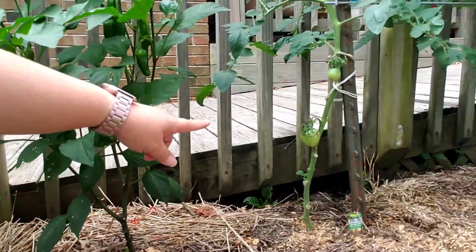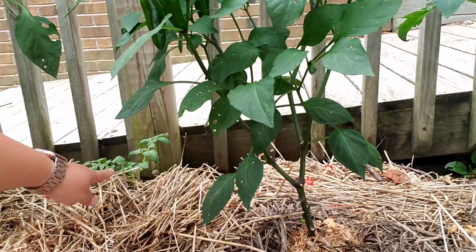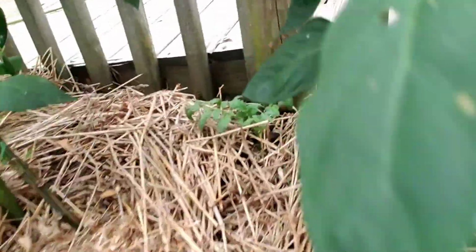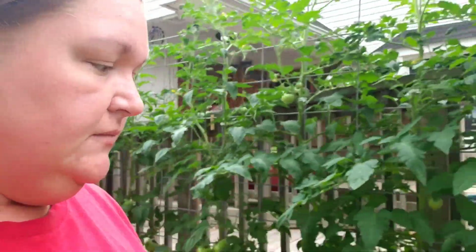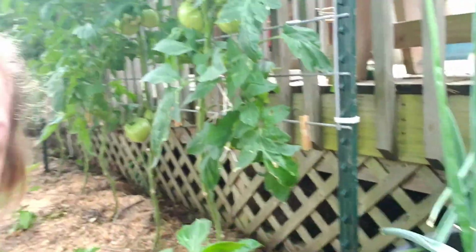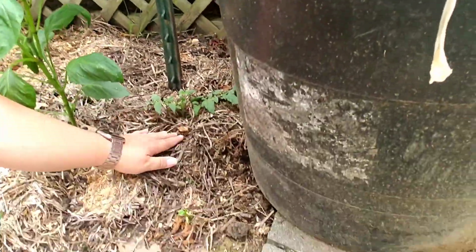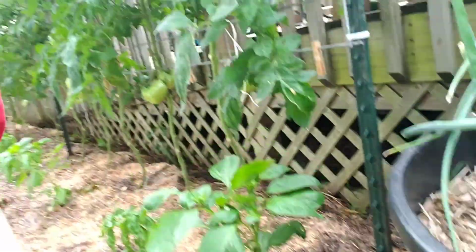Alright, and I planted them up under my pepper plant. This is one of the lemon boys that Steven picked out. The lemon boy there. This is one of those. And it's doing good. I planted another one. Another lemon boy down here at the end of the tomato plant row. Down here behind this pepper. And it's doing good. And one more.